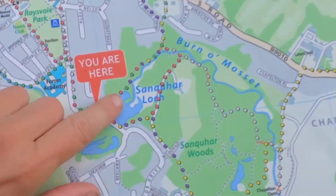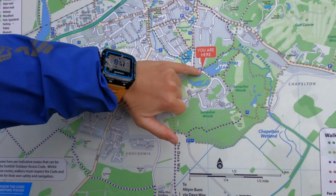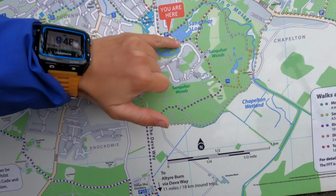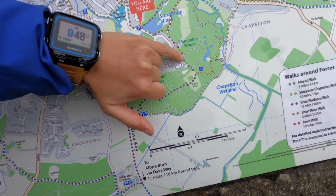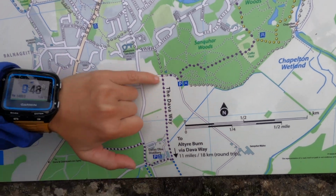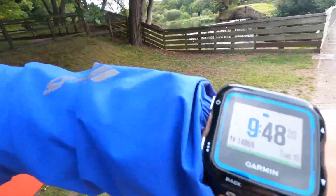So, we are currently here and we're going to be following the, so this is the Dava Way here. It's obviously the purple colour. We're going to carry along here, cross over there, down here, through this woodland, past Coffin Field, along here, onto the road for a little bit. Let's go, team. 9:48.